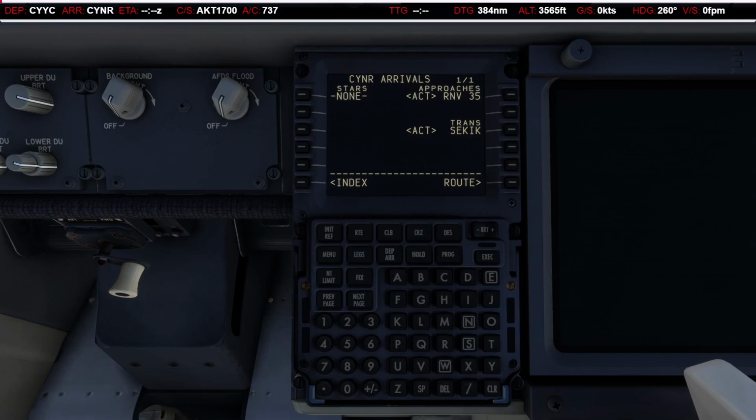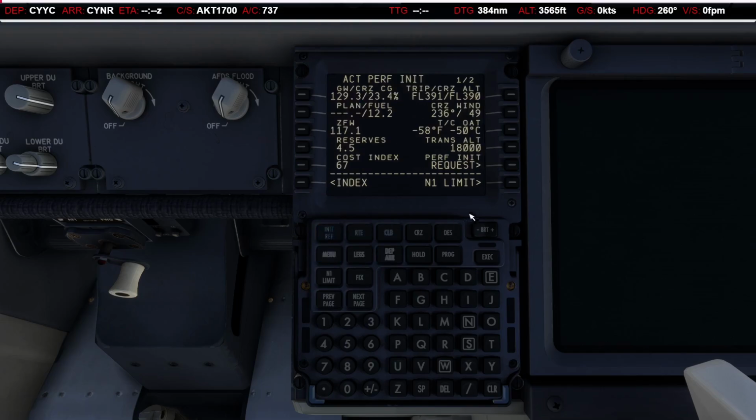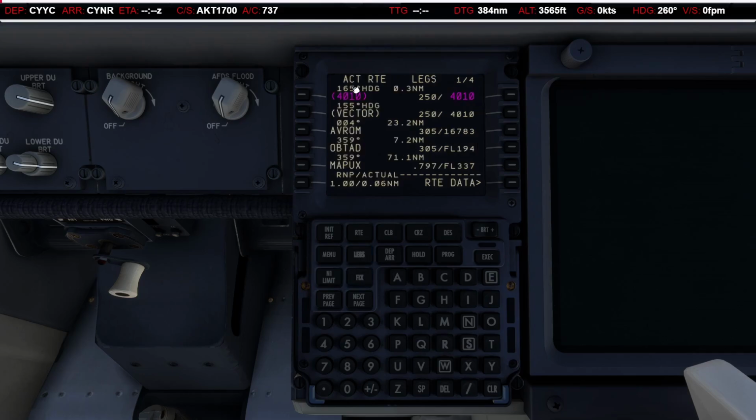All right, so we've got that. Now if I go to init reference, set our flaps, there we go. Got our V speeds.